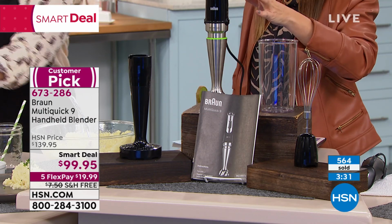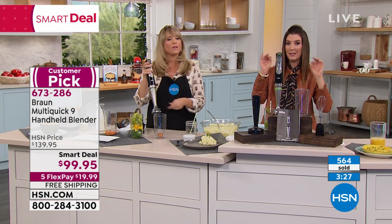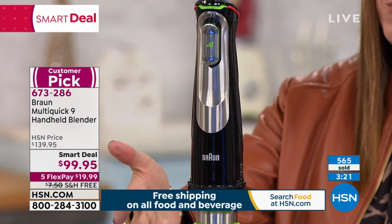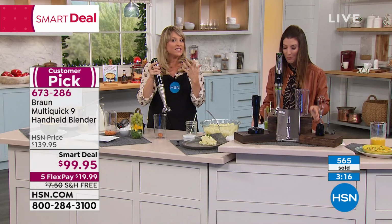Again, this is very, very powerful. It does have that active blade. It chops, it mixes, it mashes, it blends, it purees, it whisks. It does everything you want it to do, and it comes from Braun. They've been around since, what, 1921? Yeah, and they invented almost the category for 100 years.